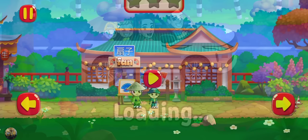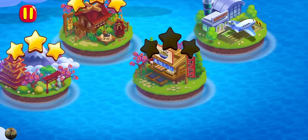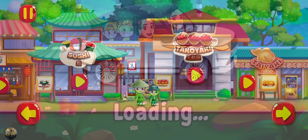First, we need to look around. Let's start exploring Japan. Choose where we'll go first. Let's try Japanese cuisine. Wow! So many restaurants. Where should we start?